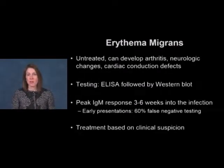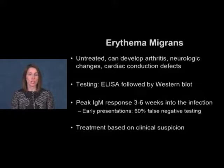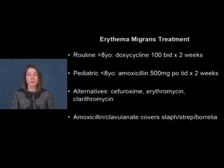Now, the complications of erythema migrans you're all very familiar with. We tend to favor clinical suspicion in terms of treatment because of the very high rate of false negative testing that can arise when you test someone early. And so certainly treating and then testing later, or repeating if you're concerned about a false negative, is not unreasonable. And the treatment, again, just a review here. Under 8, we want to avoid tetracyclines. If you are penicillin allergic, cefuroxime, erythromycin, clarithromycin are alternatives. And if you're really not sure, staph, strep, or Borrelia, amoxicillin clavulanate will cover all 3. It does not cover the stowaway, anaplasmosis, et cetera, that may be present in certain areas.